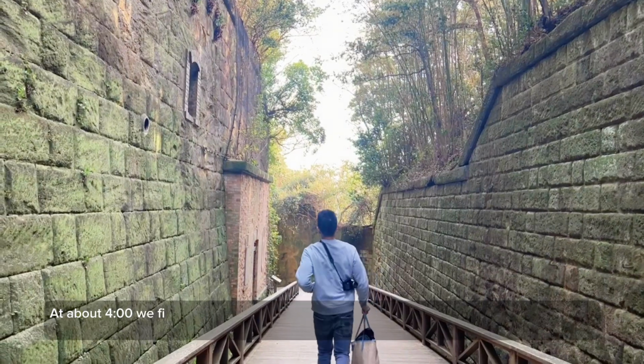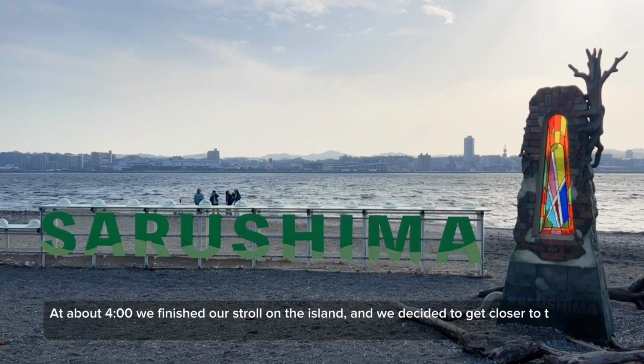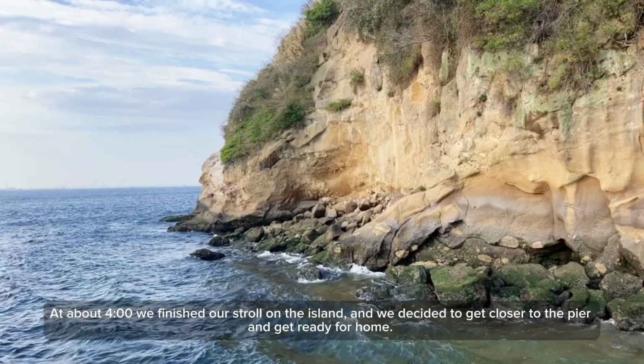At about 4, we finished our stroll on the island and we decided to get closer to the pier and get ready for home.